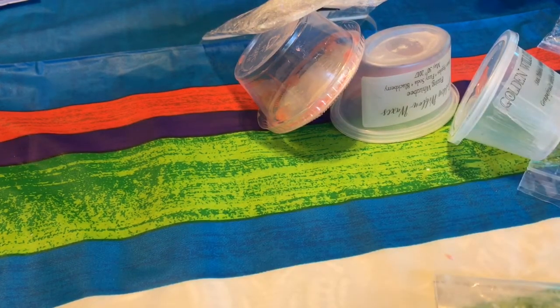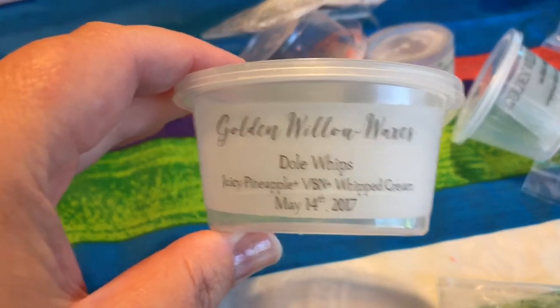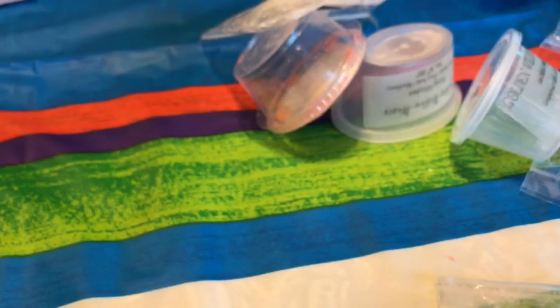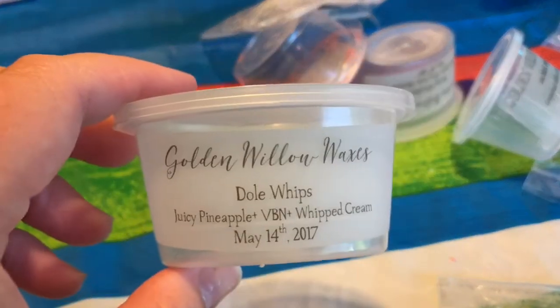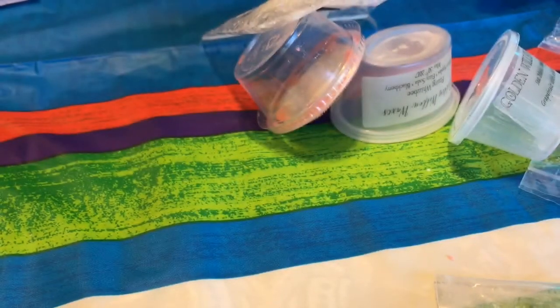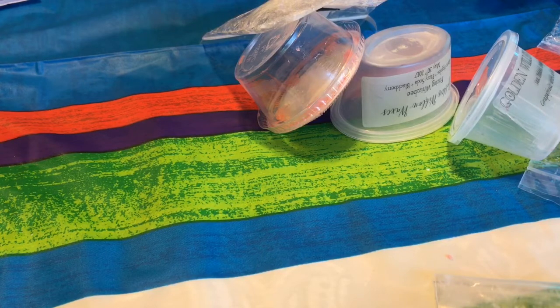All right, what do we have here? Oh, Golden Willow Waxes, Dole Whips, Juicy Pineapple, Vanilla Bean Noel, and Whipped Cream. I melted that today. This is a lighter thrower from Golden Willow. In my house, she tends to do, I think I've said this before, fresh and spa scents and watery scents and clean scents work the best in my house from Golden Willow. The fruity stuff throws lighter. So I'm going to give this a 6 out of 10.